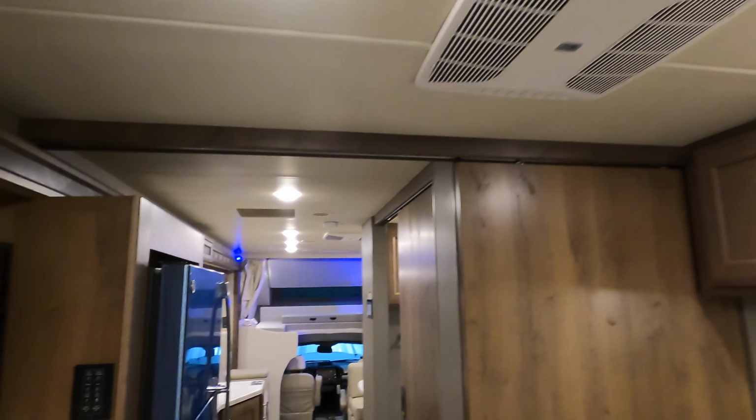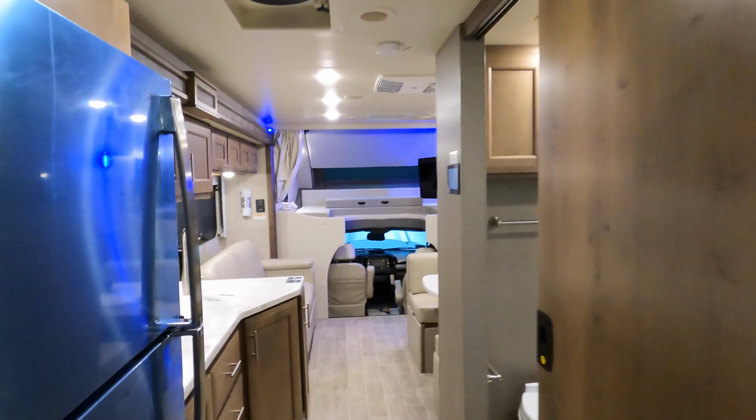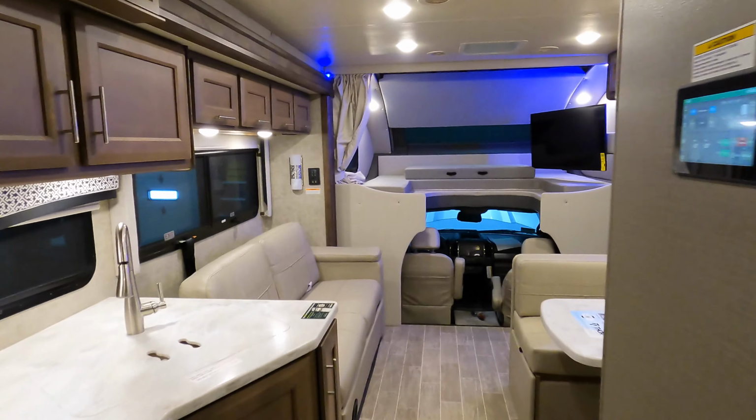Here's the other side. You know, storage below. You got more hanging clothes storage on the side. And then all the overhead storage above the bed. There's that second AC back here. So just a great Super C.